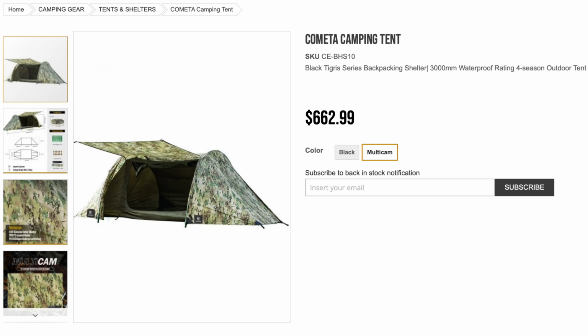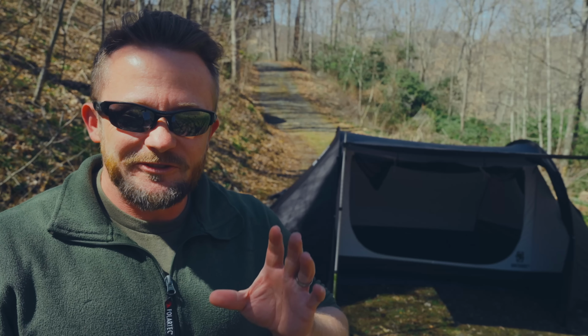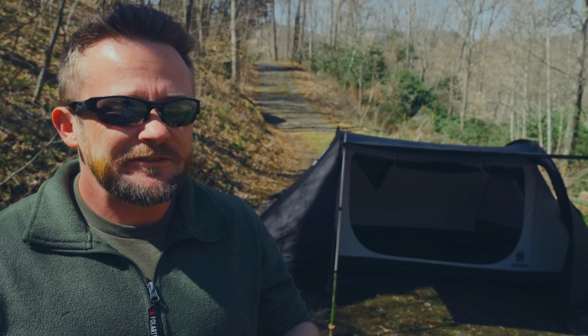It is $663. Yes, my friends, that is a ton of money, but you have to keep in mind that is licensed multicam. Finding products that feature licensed multicam, first off, they're somewhat rare, and also they're expensive.